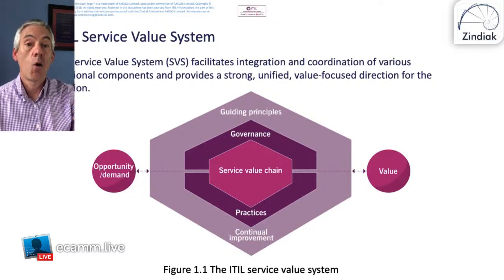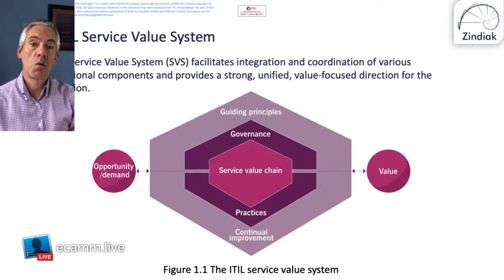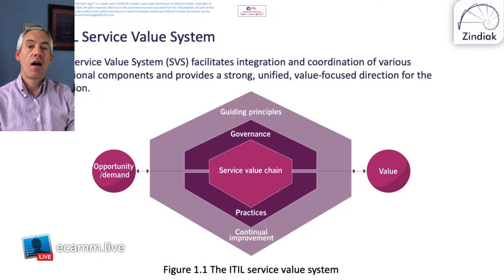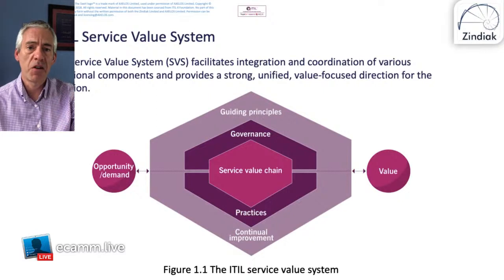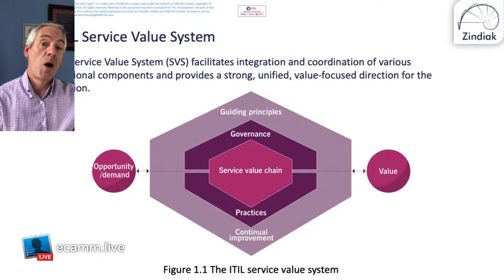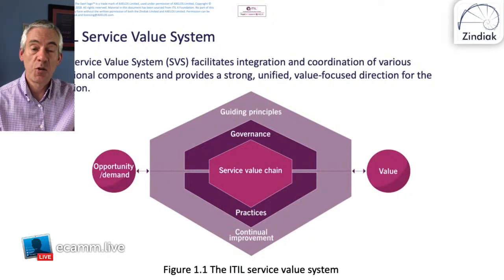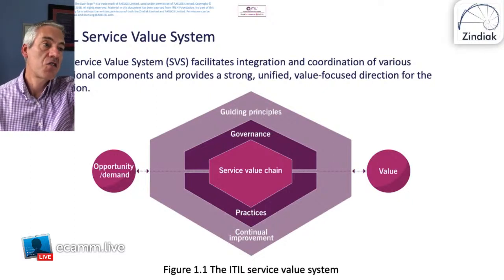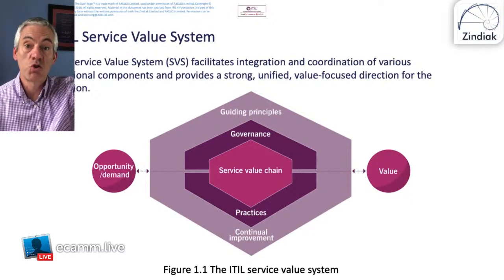So there's the opportunity for suppliers to supply that demand and co-create value with their customers. The service value chain is all about how that happens. And obviously there's multiple ways of doing that. Staying with the mobile phone thing, I can take out a pay-as-you-go contract, a monthly contract, or a SIM-only contract. I could buy my phone from Apple or Samsung or another provider, or I can get it as part of my package from Vodafone. There's lots of ways of going through that service value system, through the service value chain, which we'll drill down into later.